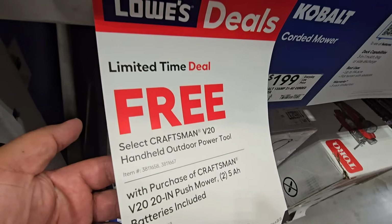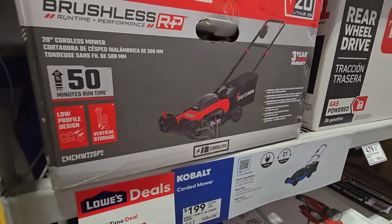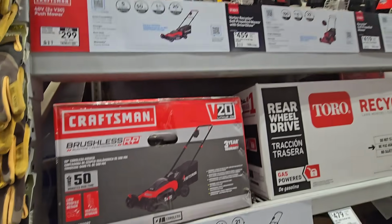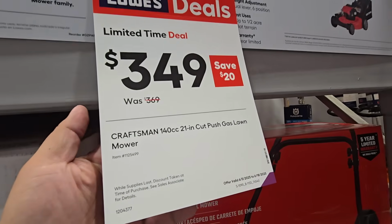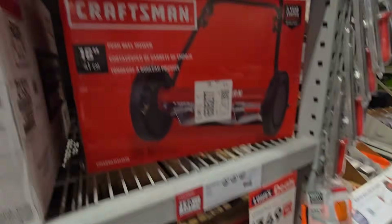Buy one get one free. So you buy any of the push mowers and you get a free handheld power tool with any Craftsman mowers. And then they got this one. This one's the old school, $349 down from $369.